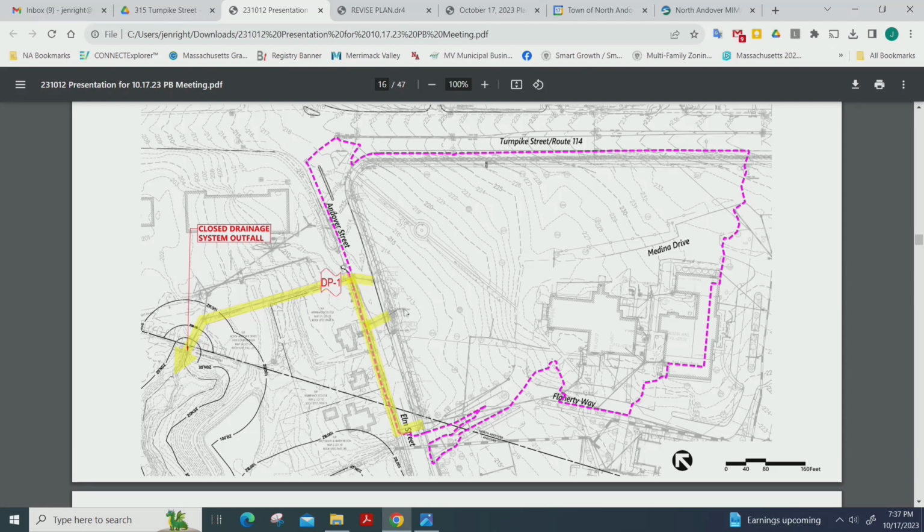The yellow highlights here are where the drainage leaves this watershed area, and all ends up in what's noted as DP1, design point 1, which is a pipe that runs down the hill and then southwesterly and discharges at a wetland resource area just on the other side of the town line.